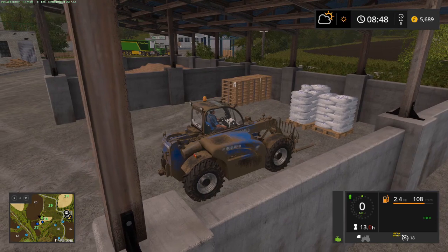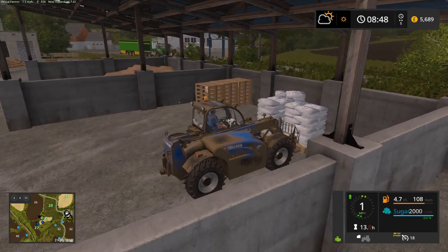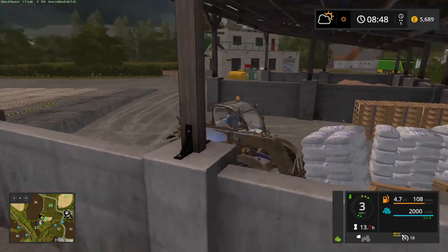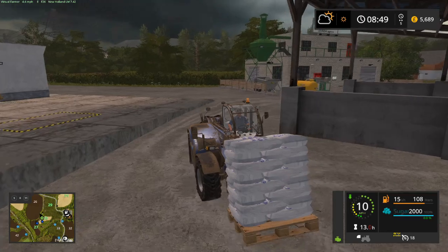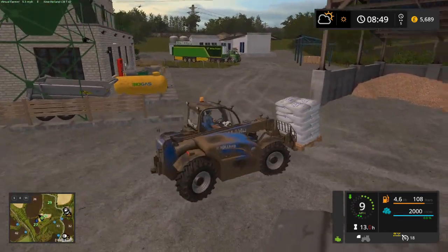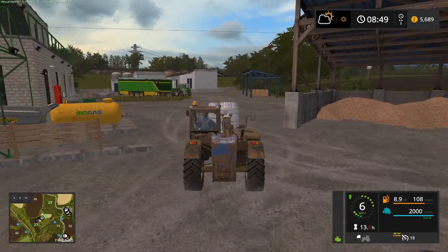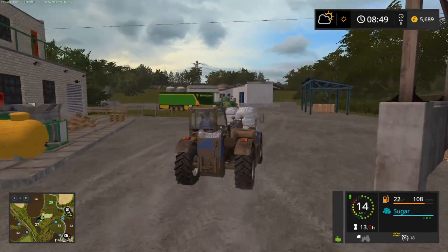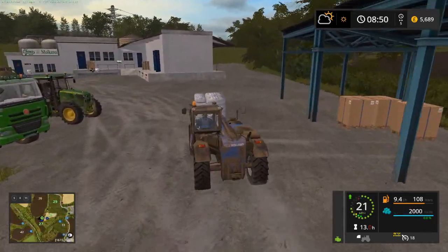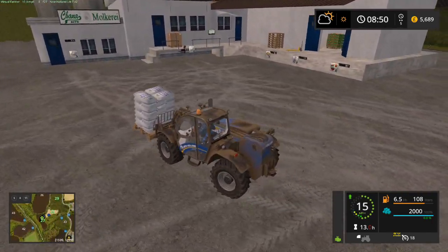These factories and things don't tend to run out of everything at the same time. It tends to be a single item that you need more of or less of. In our case, it wouldn't surprise me if it was milk. Milk makes everything. So keep going. Load this up.